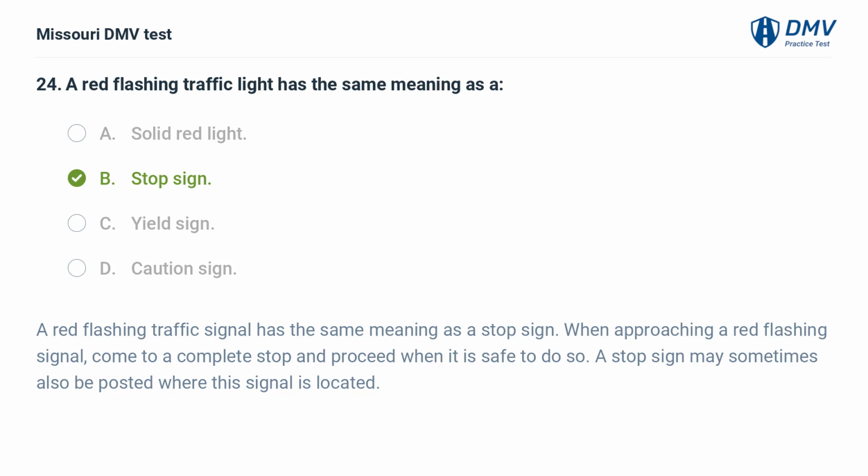When approaching a red flashing signal, come to a complete stop and proceed when it is safe to do so. A stop sign may sometimes also be posted where this signal is located.